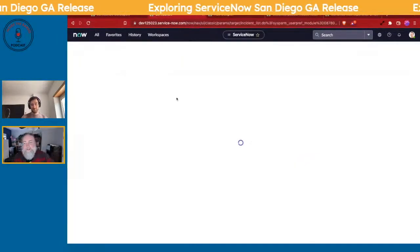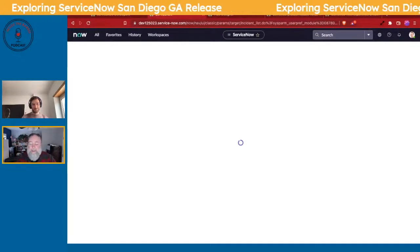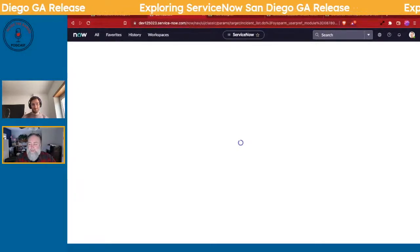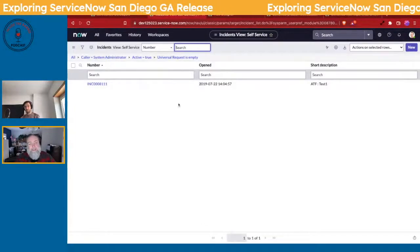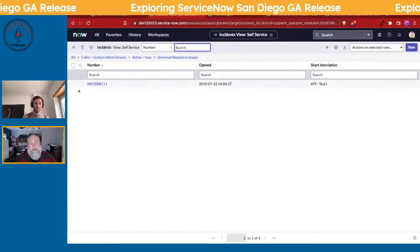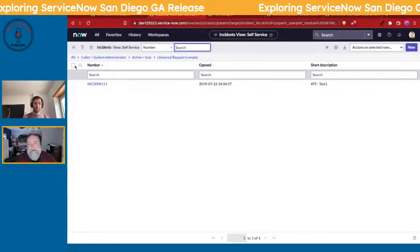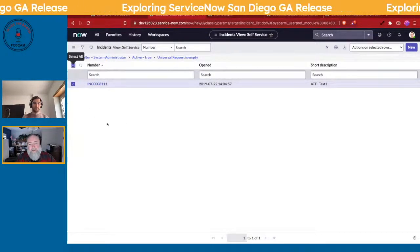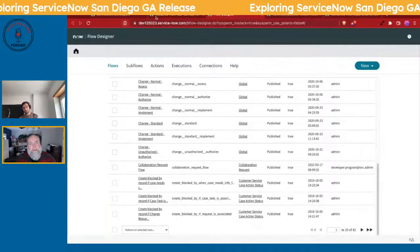This drives me nuts, and honestly I don't like it, and I can't imagine who thought this was a good way of doing things. Anyways, before you had your check boxes down the side, and they're still there. So you check mark them, and then you'd have your action right here, just like you saw in Flow Designer, right by the checkbox.